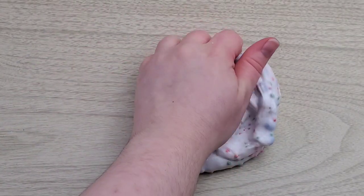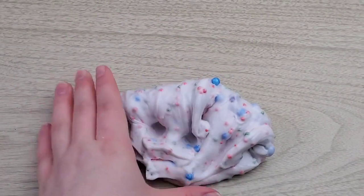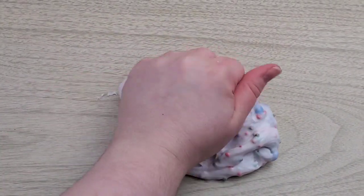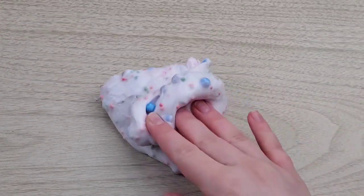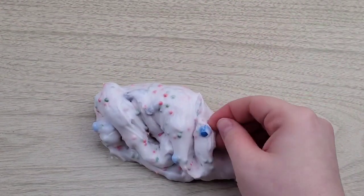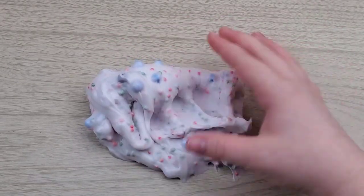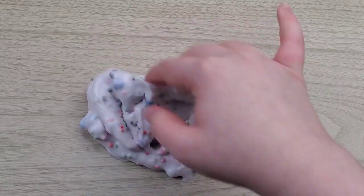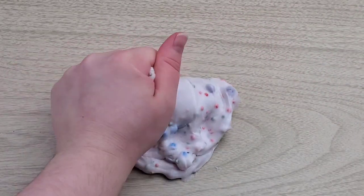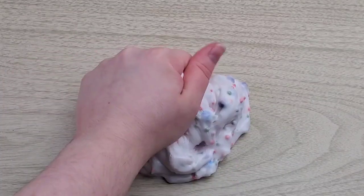That's not my favorite of the trio. I like the original the most, but this one's still really good, and it smells just like that cereal, like that Captain Crunch scent that everyone uses, so it's a really good scent as well. The only problem I have with it is that these big foam balls here don't like to stay in the slime almost at all, so that can cause an issue. But other than that, it is a really good slime. I'm gonna give it 4.5 pajamas just because of those beads, but other than that, it is really nice.